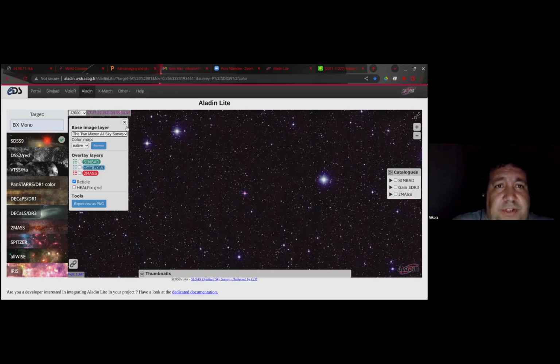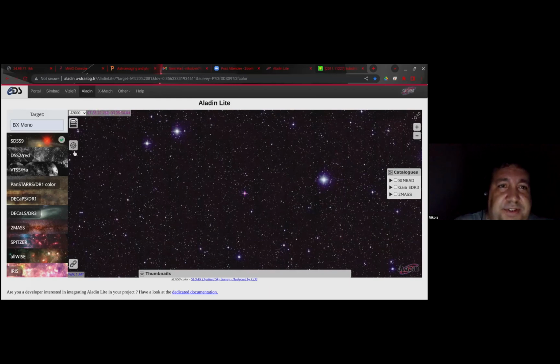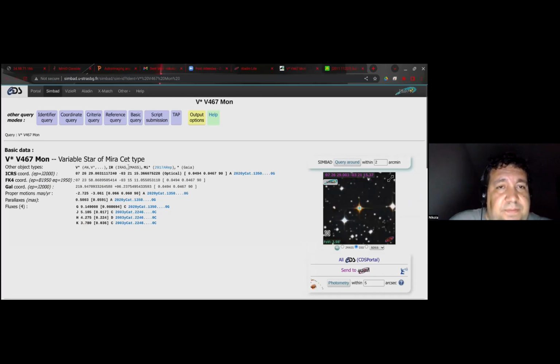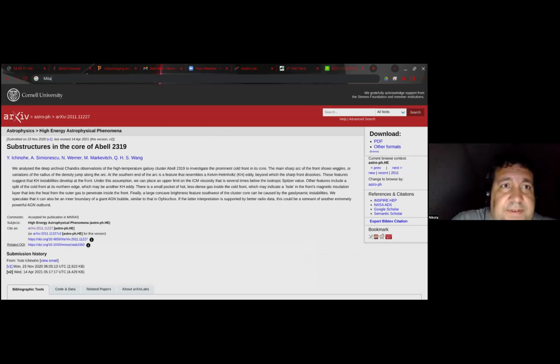And this tool actually gives you the ability to see more details of the star just by clicking on it. So who is this guy? Okay, so it says variable star V467 Monoceros, type Mira. And you can actually click on this, and you can see the details of the star. It's a variable star of Mira Ceti type, and you can actually Google it. Let's see, Mira type.